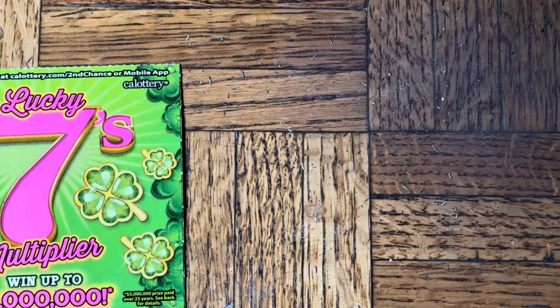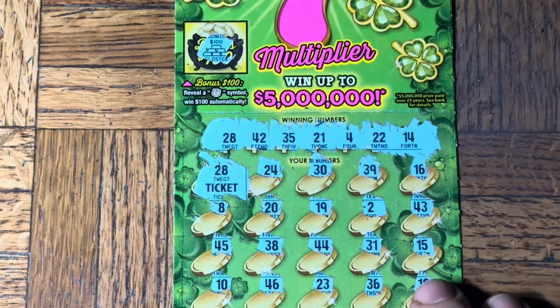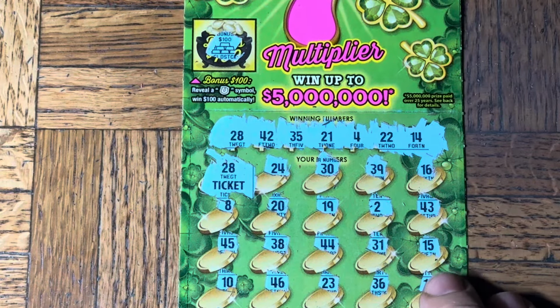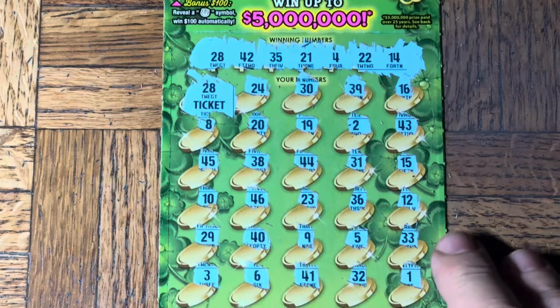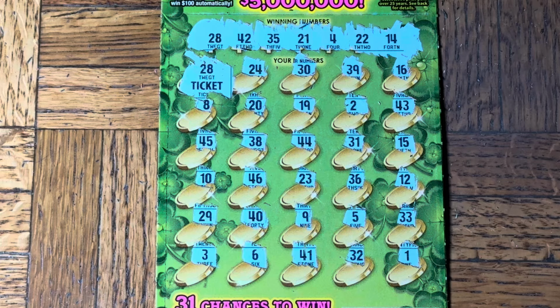Well, folks, a single ticket win for $20, and it's still one of the better sessions we've had the last couple of weeks. Unbelievably so. All right, well, we gave it a try, and all we got was that, but at least it's anything. Yay.